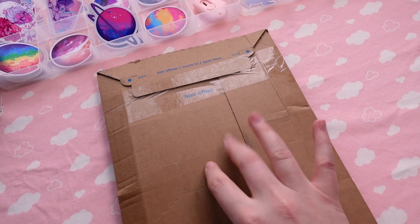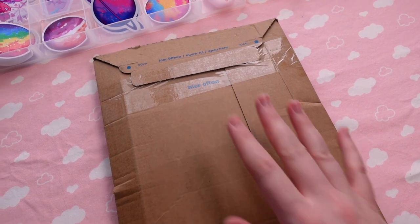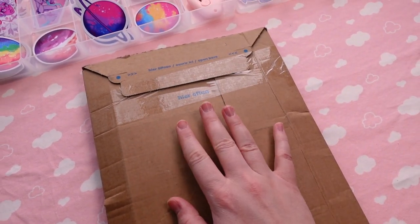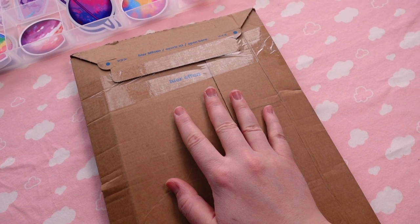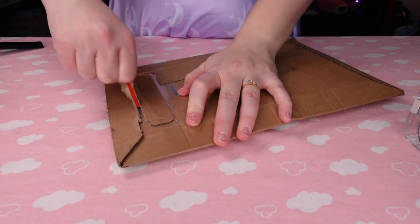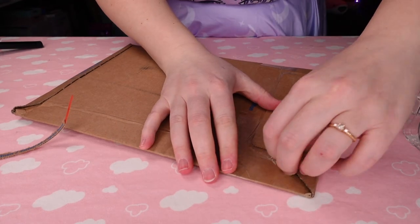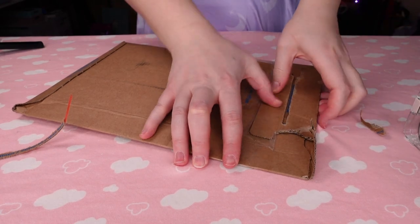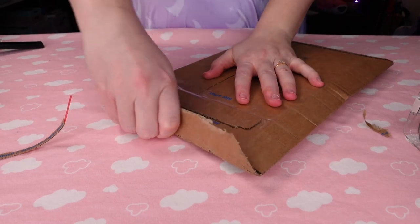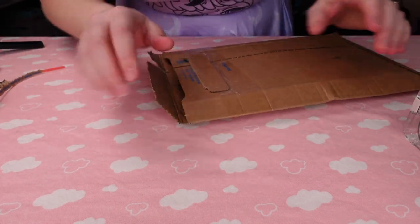Something exciting's arrived. If you remember in last week's video, I made my first order of holographic stickers, and this is from Sticker App, and this is the first time I'm ordering from them, and I am so excited to open it. So let's just do it. Let me in! Oh my god, hands, please. Please work, hands. Okay, right. I'm so excited.